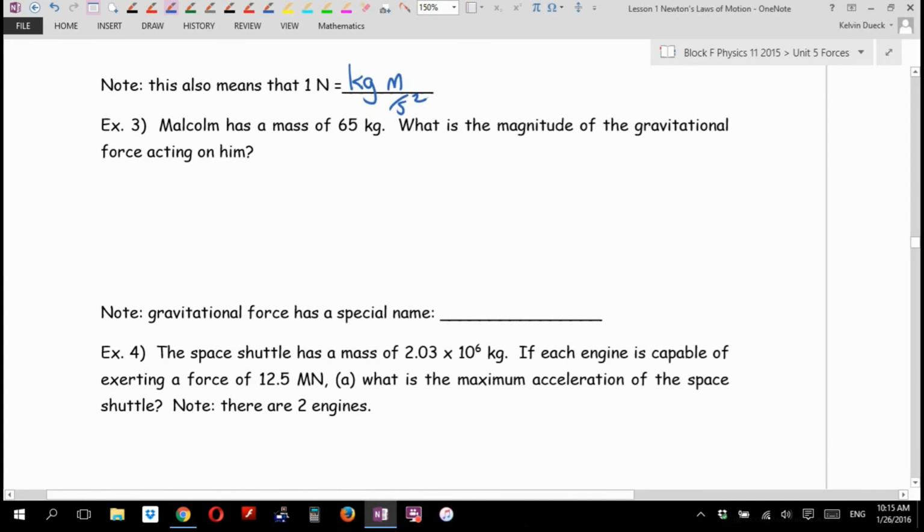Okay. So, Malcolm has a mass of 65 kilograms. What's the magnitude of the gravitational force acting on him? What's this question want me to find? I'm looking for a word that begins with the letter F. Force. Which force? My symbol for the force of gravity is an F with a little g, and that's going to be ma, because F is ma.